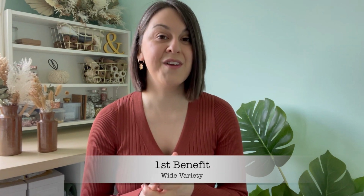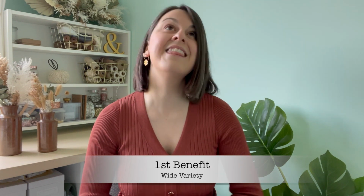So the first benefit of using dried flowers is that there is so much variety out there these days. As well as loads of different styles, you have got loads of different colours to choose from as well, which makes it really exciting and easy to incorporate them into your wedding theme. So when it comes to choosing dried flowers and you've got so much variety to choose from, it's a really good idea to think about the kind of vibe that you want to create.